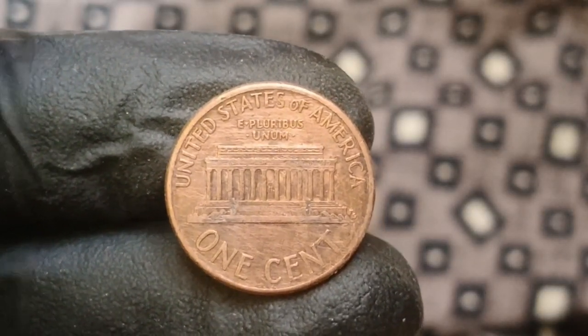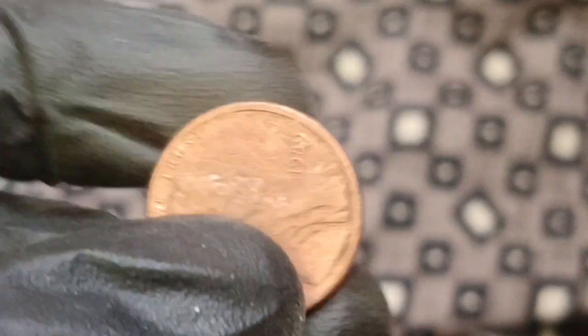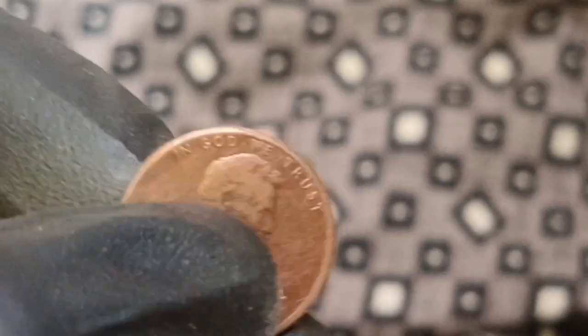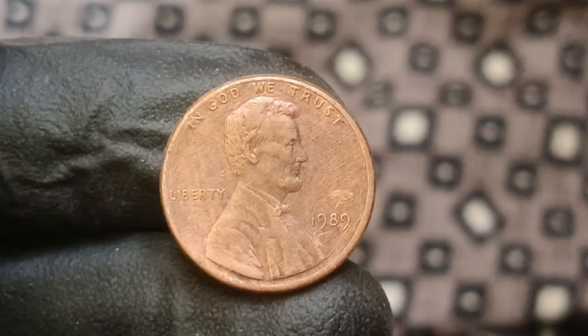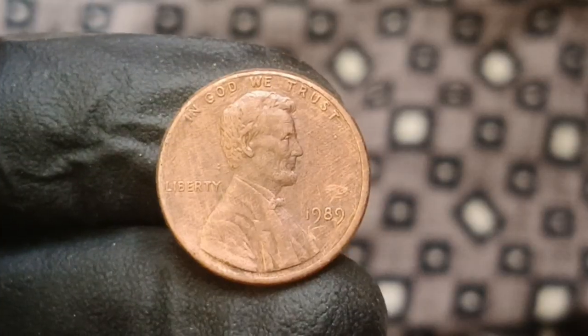Now consider die cracks and cuds, where parts of the minting die break off, leaving raised blobs of metal on the coin. While minor die cracks are relatively common, a dramatic cud covering Lincoln's face or part of the motto could make a coin a superstar among errors, especially if combined with other mistakes. And when you add the human fascination with unique anomalies, the price tag can reach astronomical levels.